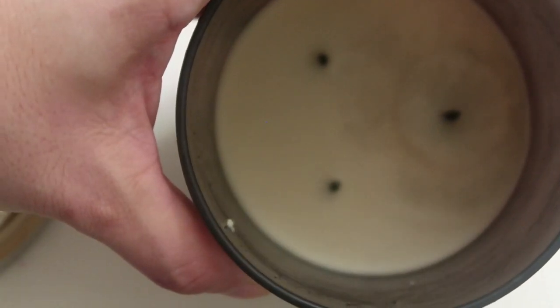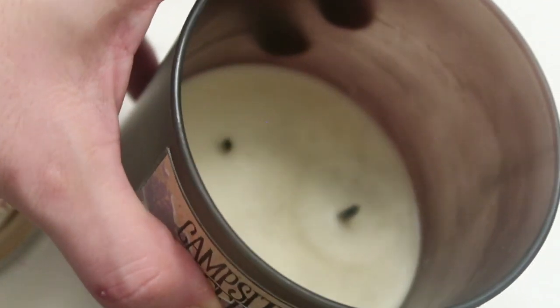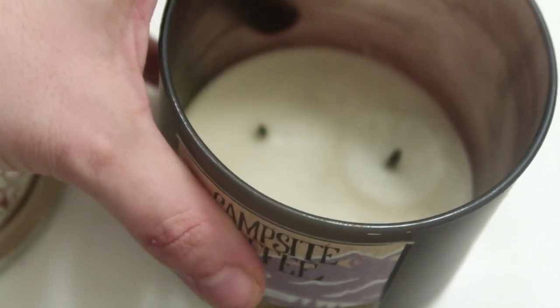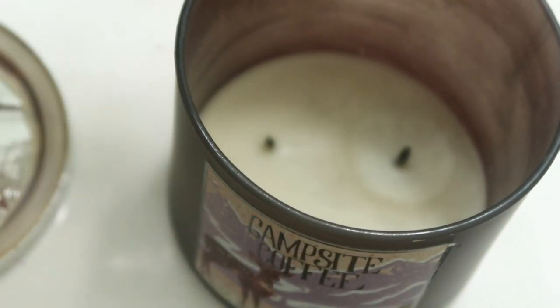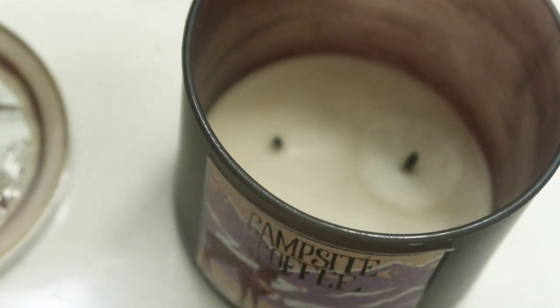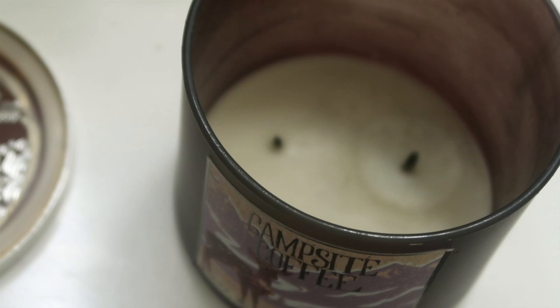This was a little dirtier. I did notice a little bit of residual soot, and I noticed it even in the air when putting it out. I don't know if it's the kind of things that they used inside to make it smell the way they did, but when you lit it, I would light it and someone would walk in the house.